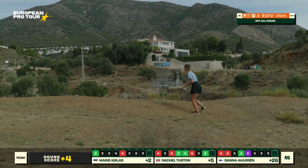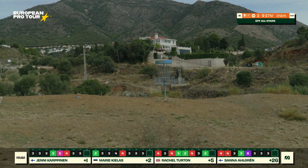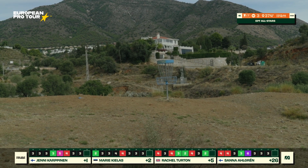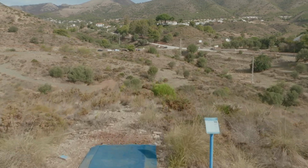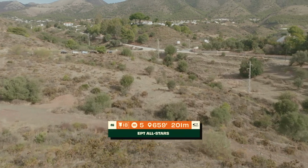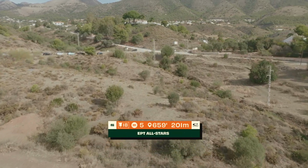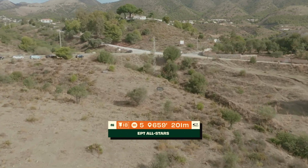Jenni puts that one in for par as we move to the last and final hole of the final event of the season here in European Pro Tour Disc Golf. This is where it will be decided. Hole 18, a 201-meter par 5.